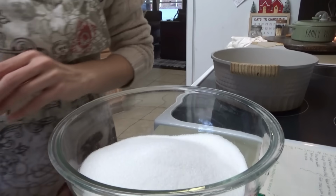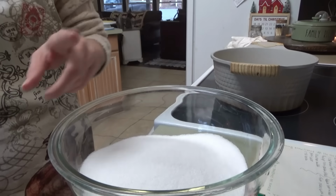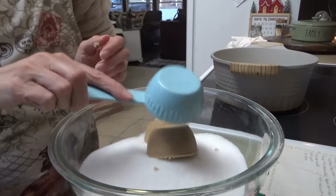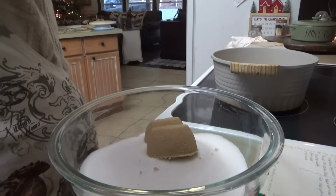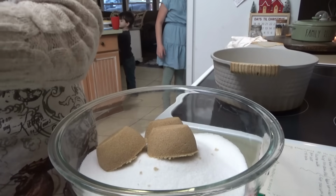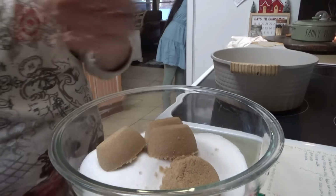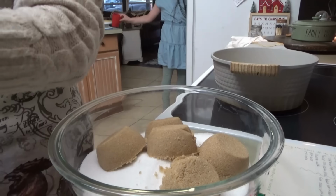Okay, y'all, we're gonna go ahead and mix together the sugars and cocoa powder that we need for the frosting. This recipe was a little bit confusing. It wasn't clear if she had already doubled the frosting recipe and that's what was below, or you were supposed to double what she had there. So we're gonna double it.